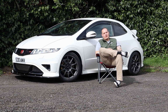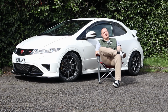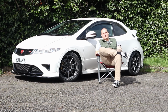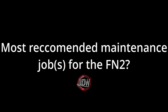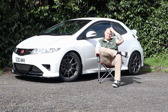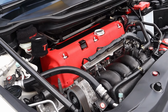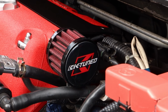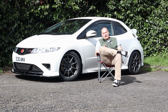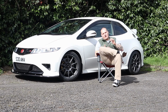To be precise, I've owned this car for 2 years and 3 days. I bought it on the 2nd of April 2022. This is something I'll probably touch on a bit later on. As you do, you buy an FN2, you get very eager into wanting to get more power, and that's the route I went. You either go down the route of getting more power, or you go down the route of maintaining it. Now I've done everything backwards, so I'm now going through the stage of doing everything maintenance.